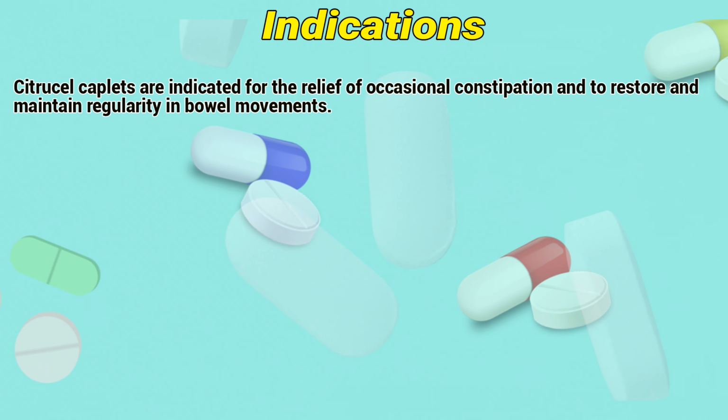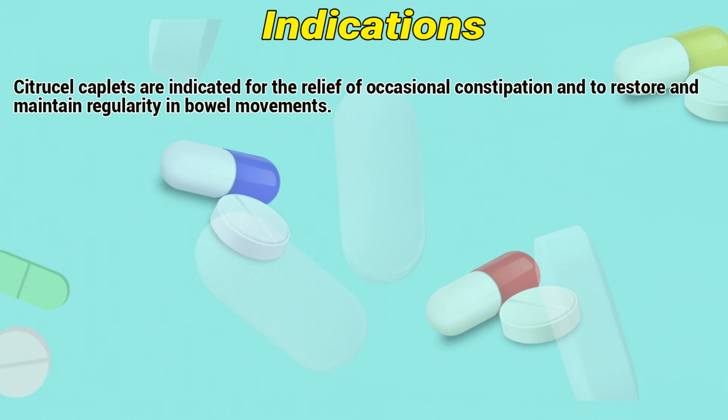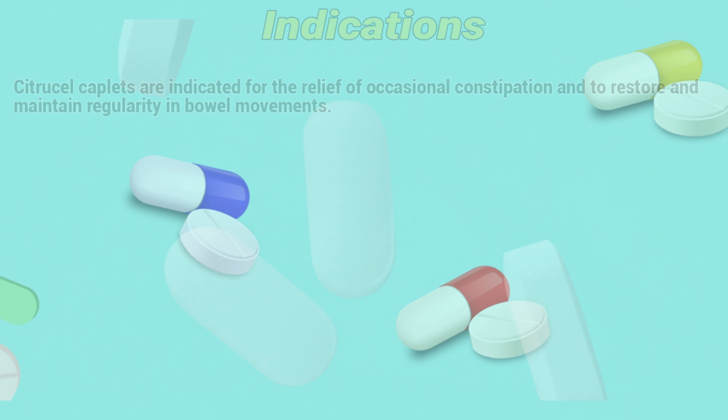Indications: Citrucel caplets are indicated for the relief of occasional constipation and to restore and maintain regularity in bowel movements.